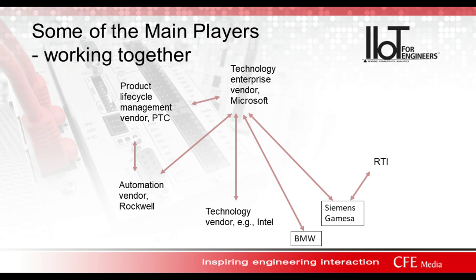So to look at some examples of where companies are working together, you may have heard of PTC. They have a product called ThingWorx, which is an Internet of Things enabling technology, but they also apply it in solutions. PTC tends to work at enterprise level. They've developed a very strong partnership with Rockwell, who work at the industrial automation level and have a lot of implementations at factory level. I'm sure you're familiar with them, from PLCs right up to whole industrial automation solutions. And Rockwell has, in fact, invested $1 billion in the company PTC to strengthen and support and develop this relationship.